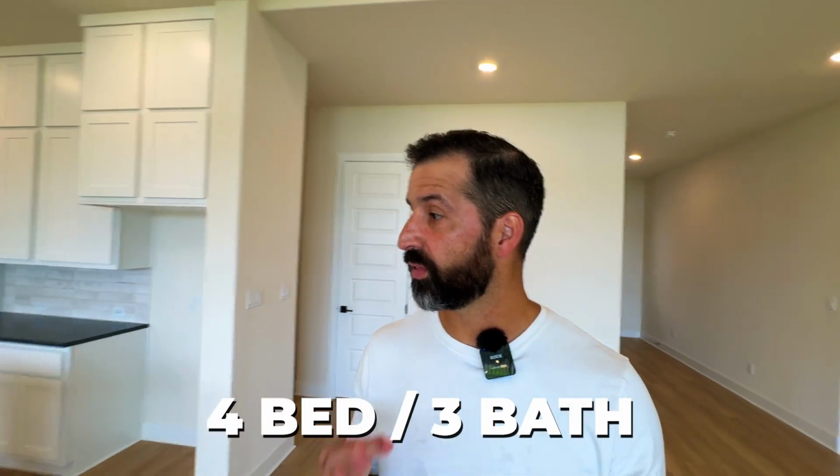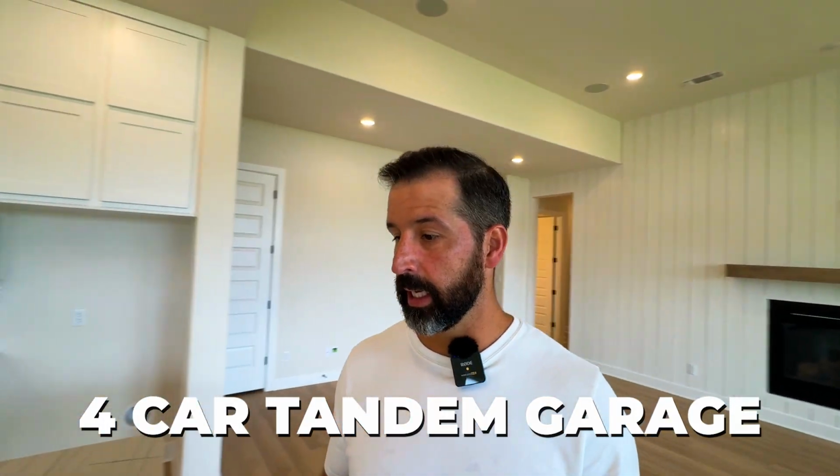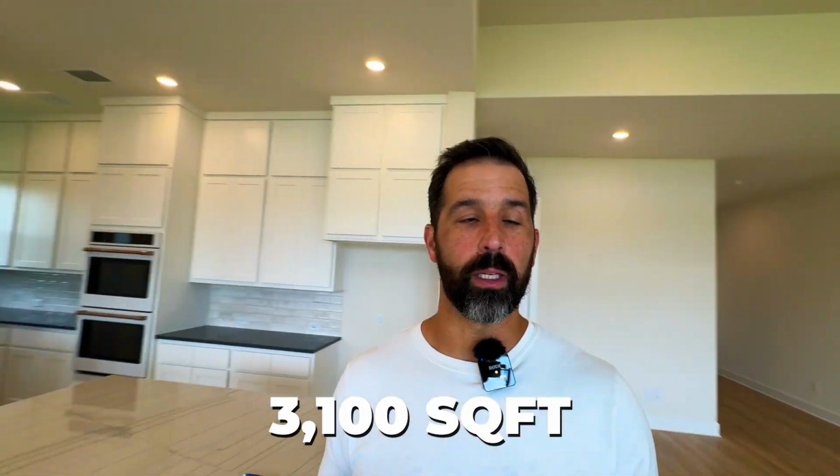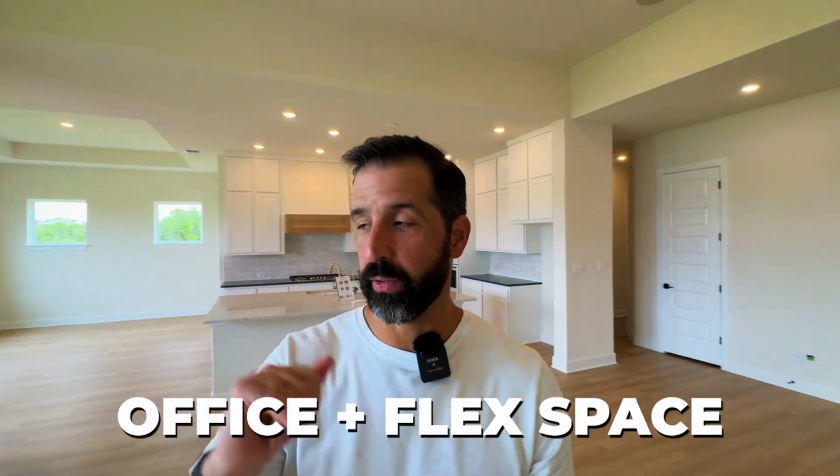So yeah, that is a 4-bedroom, 3 full bath, 4-car tandem garage, 3,100 square feet. This amazing kitchen with the prep kitchen behind it. We have a flex space and an office. So you have 4 bedrooms plus an office and a flex space. So super, super spacious, this ranch style type setup.